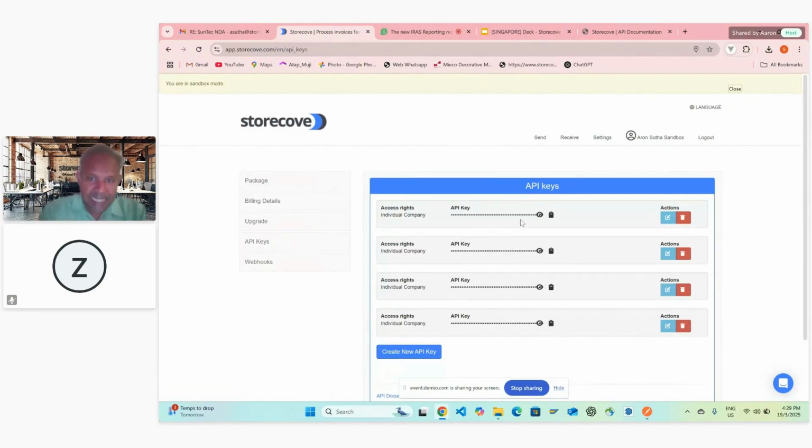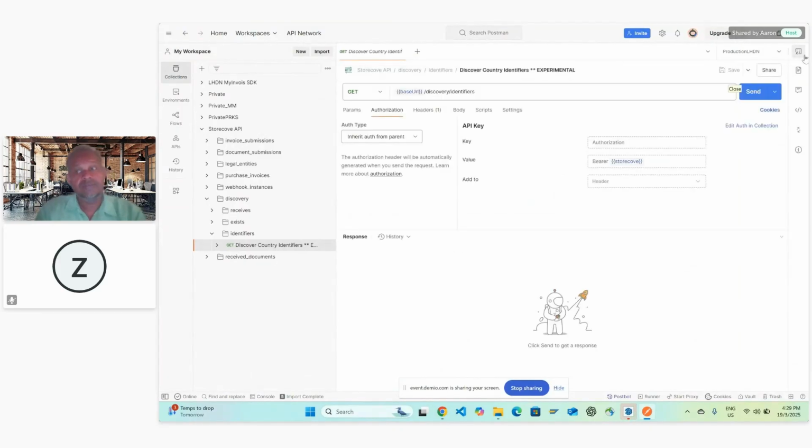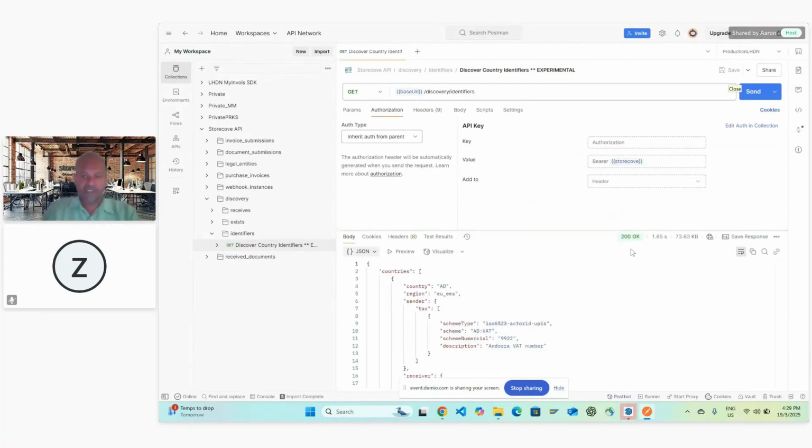Now you can see it's hashed. Just click the eye button, and you can see your API key. Take the API key and set it up in your Postman, and then it should work now. I clicked the wrong thing, but it should work already. Once that's done, you're now free to test the API. So if you click send, you can see the status is 200. Remember, you're just testing. 200 means you successfully managed to speak to Storecove and it's all working.